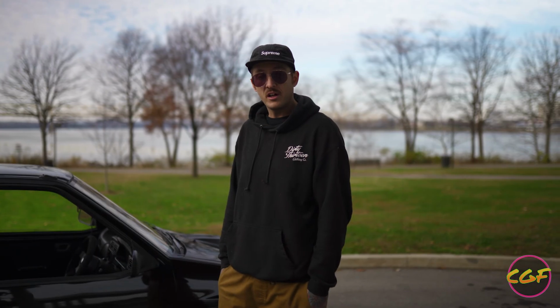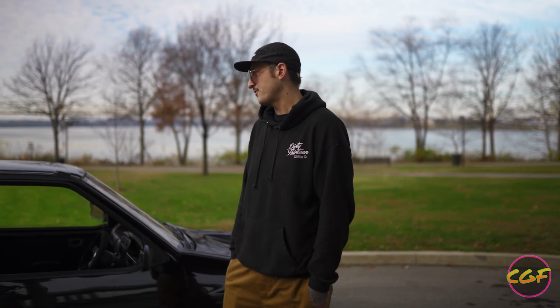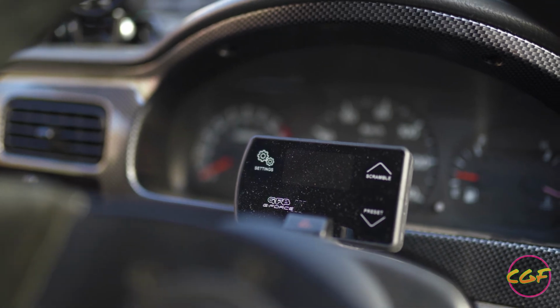It had lowering springs on it already. They're RSR Sport lowering springs. It rides pretty well. It looks like some kind of aftermarket shock. But as far as what I've done to it, had a boost controller issue probably 3 or 4 months ago. I fixed that by putting a new boost controller on it. So it's got a GFB Go Fast Bits controller on it now.